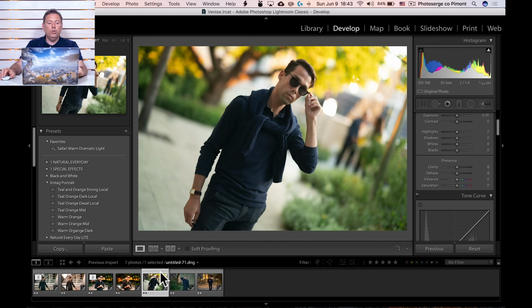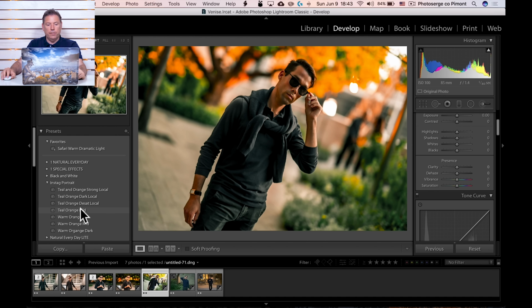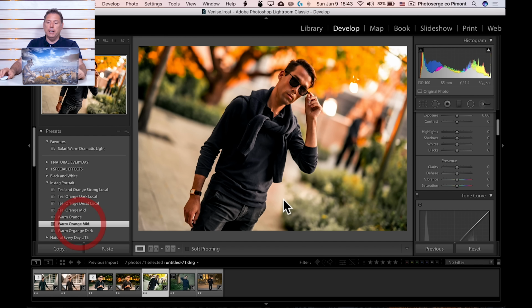Okay, let me show you now using the presets. So I can just go through and see until I've got something that I like. Oh, I kind of like this one. Look at this one, teal orange. Okay, let's see if we can do better. And you just go through and you can see in real time how the preset is going to look. Ooh, I like this one. I'm going to warm orange mid.